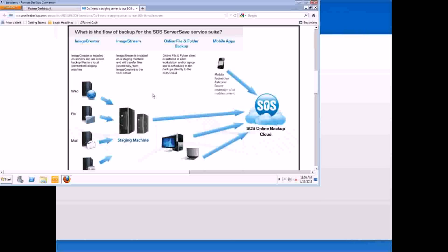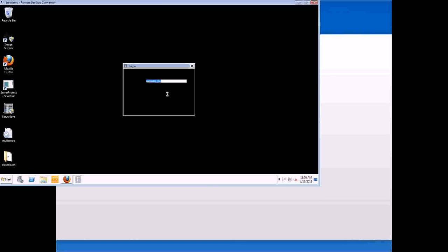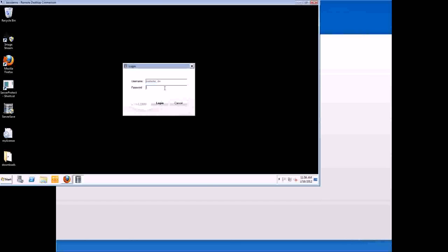All right, Anthony asks, which program should we run to back up server data, 50 gigabytes plus? The rebranded app or the ServerSave app that includes ImageStream and others? Well, ServerSave, again, it also includes the file and folder application. I would recommend that, well, really, it's changing a lot, and Anthony, you're going to get an update pretty soon here. We're actually reducing what ServerSave includes, and by reducing, I mean we're combining applications.